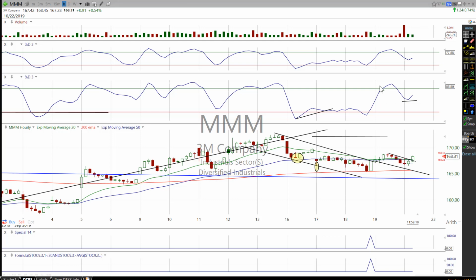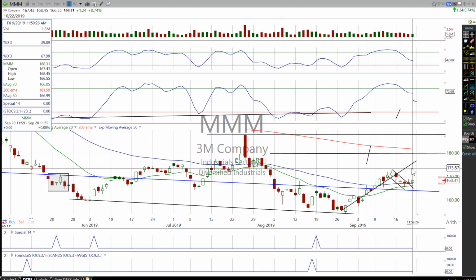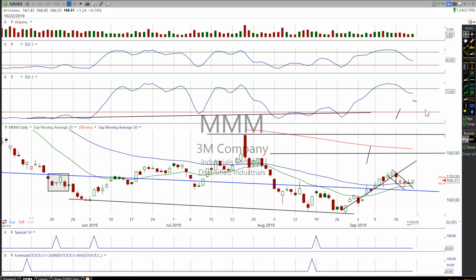Volume is picking up on this. It's actually picking up a little here. Volume on the day is actually quite good too. Big volume on the day. Nice. This thing's starting to take off now. New highs on the day on 3M is kick-ass trade of the week.